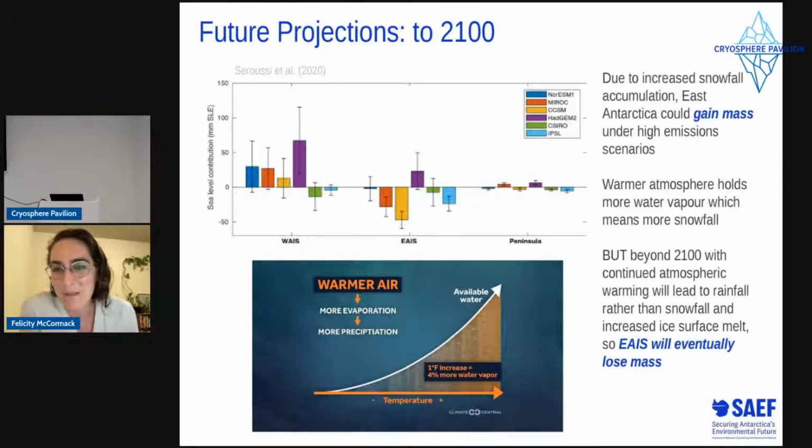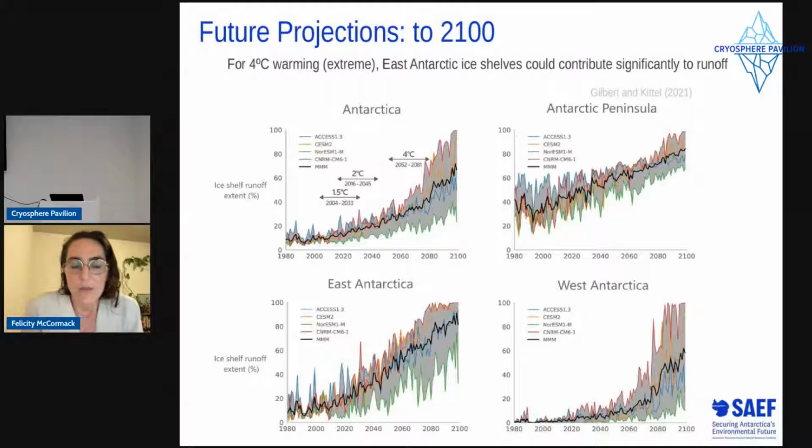Now, I just wanted to point out that beyond 2100, as the atmosphere continues to warm, we're not going to continue to see increased snowfall. There will come a point when actually we might start to see the atmospheric temperatures are sufficiently high that we would get rainfall as well, especially in the coastal regions of Antarctica, and increased melt of the ice surface. And eventually, our models predict that the East Antarctic ice sheet will start to lose mass. So snowfall, as I just mentioned, doesn't keep increasing exponentially, and we're likely to see increased ice surface melt. And we see this in projections under extreme warming as well.